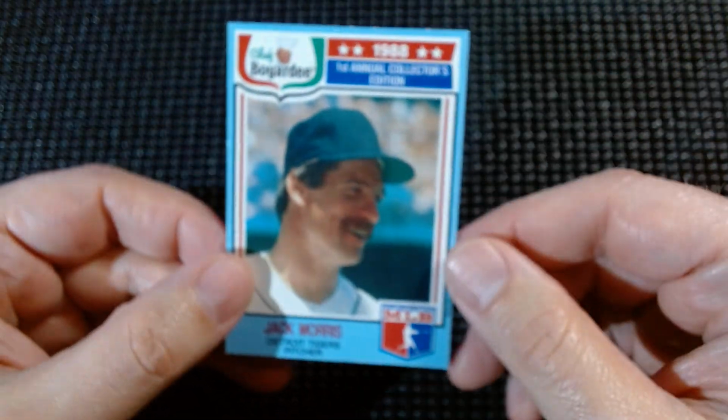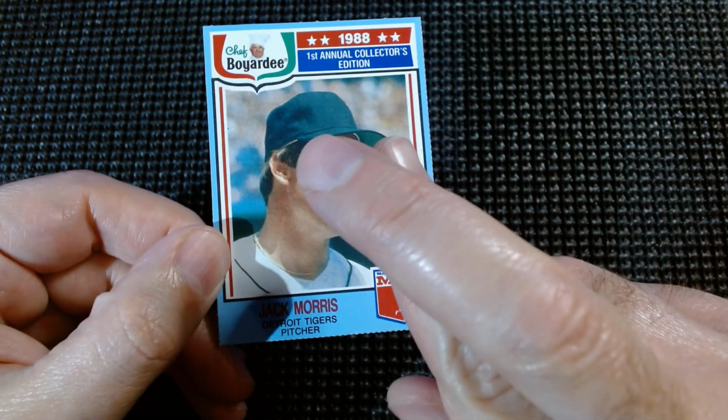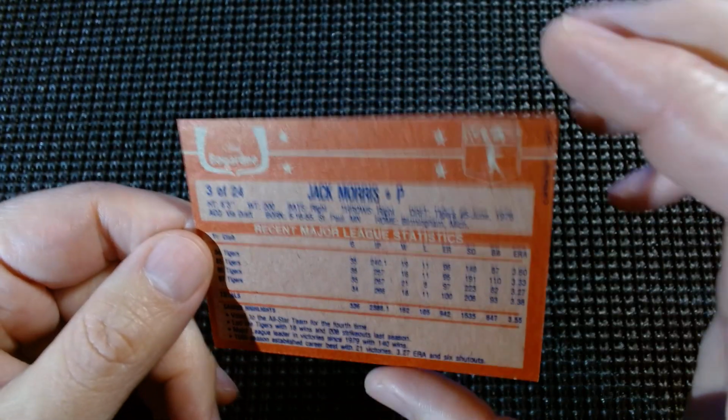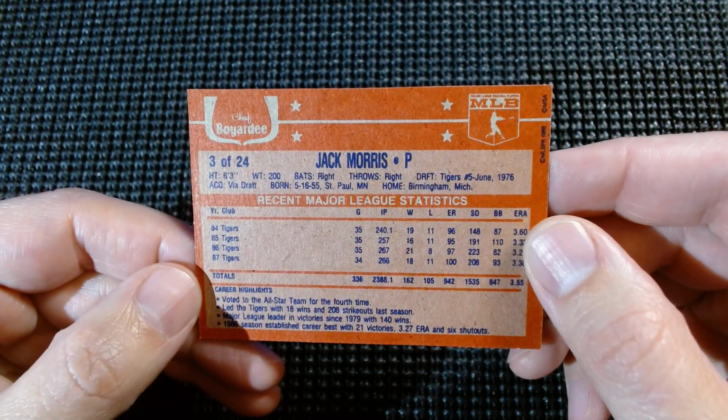So, hey, this is from the wax era, so Junk Wax Hero would love this. Meh, I kid. But there you go, old Jack Morris there for the Tigers. 3 of 24.